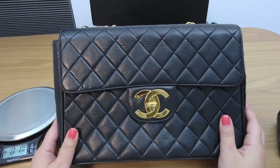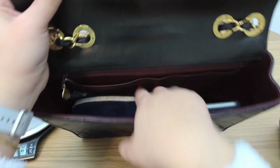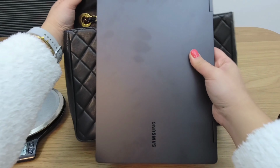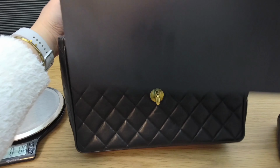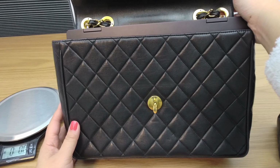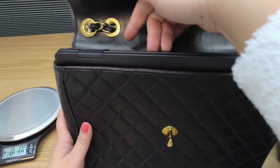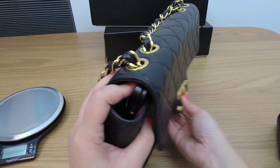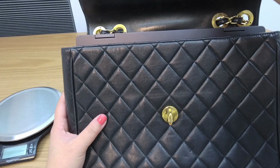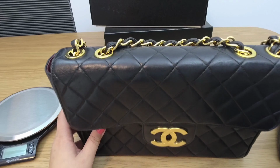Let's give the Jumbo a whirl. Where's my laptop? 13-inch laptop. Is it going to fit? Ooh, let's find out. Yes, it does. Well, width-wise it does. Does it close? Oh, I don't know. I don't think this is happy with that. If I move it forward, will it close? Nope. All right, so that's not happening. So a 13-inch laptop is not going to close, unfortunately. But again, I don't plan on putting my laptop in here.